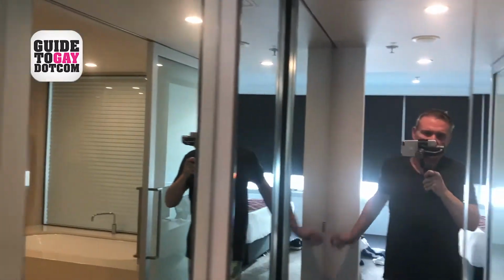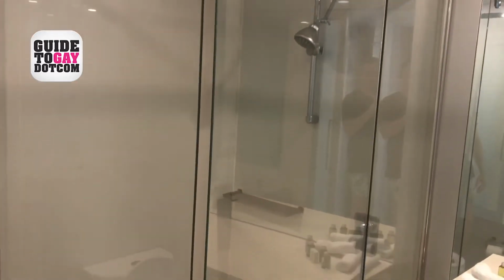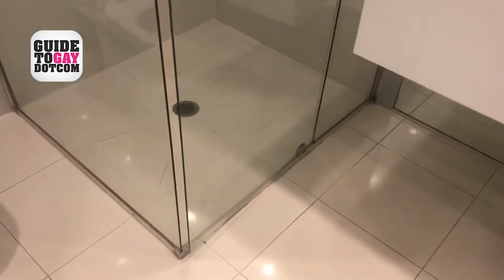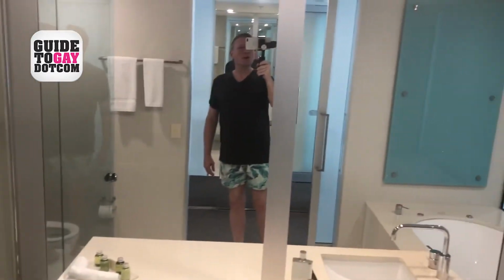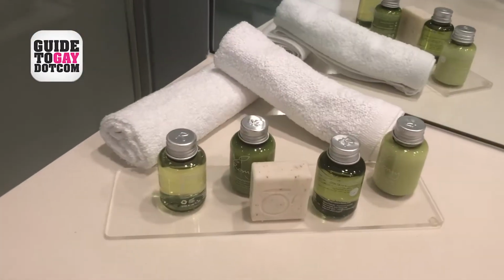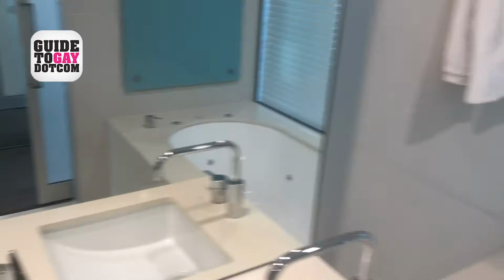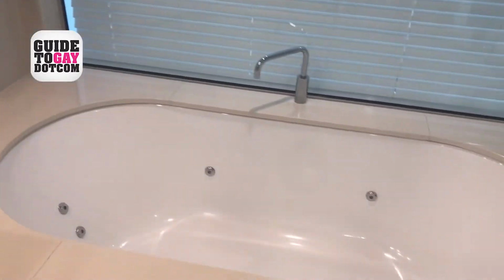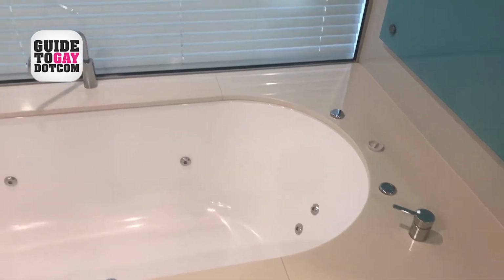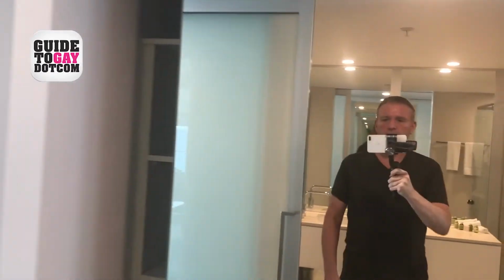And then bathroom, the toilet, beautiful big shower, plenty of space on the counter, some free toiletries. Oh yeah, and then the piece de resistance: spa bath. And for some weird reason, it opens up into the bedroom if you want to watch your partner have a bath. So, let's go take a look at the view.